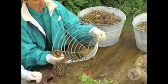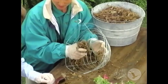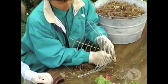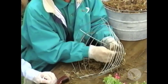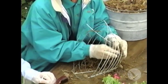I've already started at the bottom. In each of these little compartments, only think of one at a time. Don't try and do this whole basket at once. You compress as much of this as you can into one section before you move to the next one. And this can take a long time. It may take you an hour or more if you're not used to doing this.